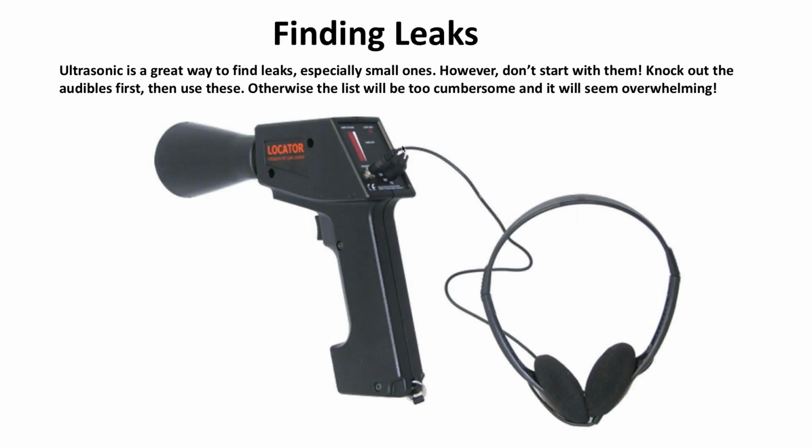Now, as I said earlier, ultrasonic is a great tool to find leaks, but do not start with an ultrasonic. You will go out and make a list so long that you won't even want to touch it. They're good for when there's a lot of ambient noise, and they're good for when you've already knocked out the low-hanging fruit, the big stuff, and you want to get to the smaller stuff. Because believe me, there's plenty of smaller stuff out there, but you want to knock out the big stuff first. But this is a very useful tool for finding air leaks.